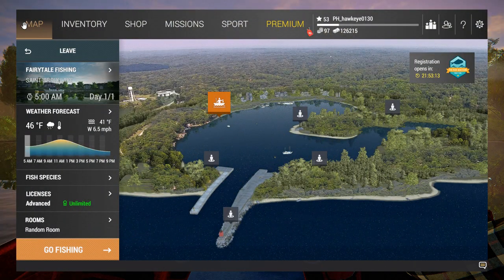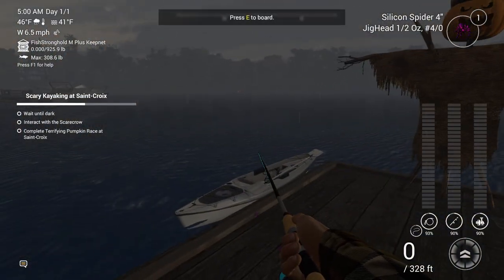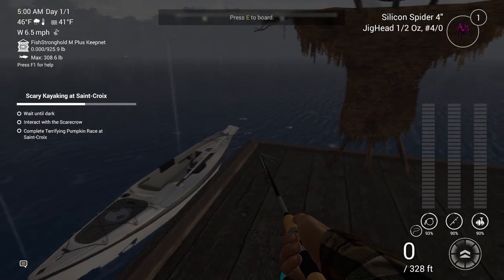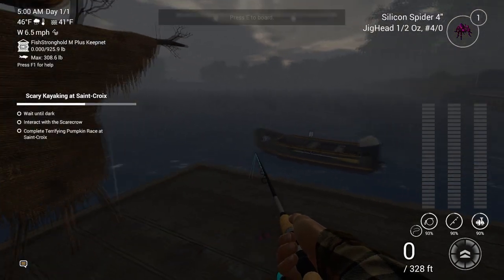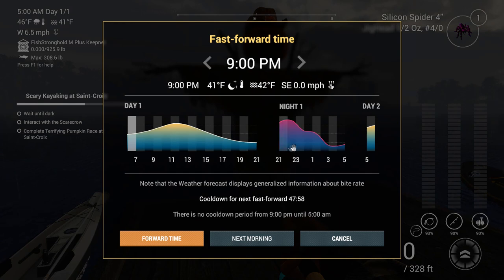All right, guys, we are back, and we are at St. Croix Lake, Michigan. And I know it's daytime, but I wanted to show you which peg we need to come to. We need to come to Fairytale Fishing. And again, we have to get ready to fast forward time. Again, you can only use the kayak. The good thing is that you can get more than one try. At least I did find that out. So let's go ahead and fast forward time to 9 o'clock anyway.